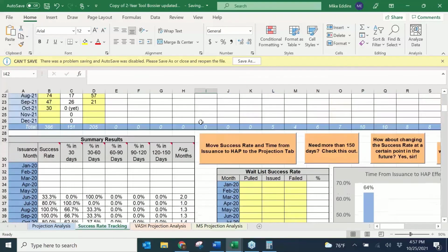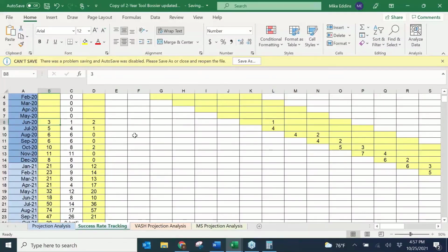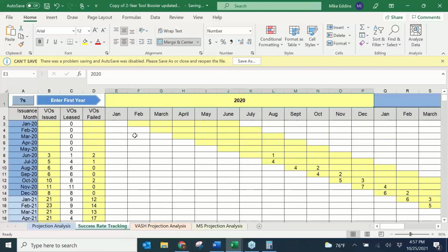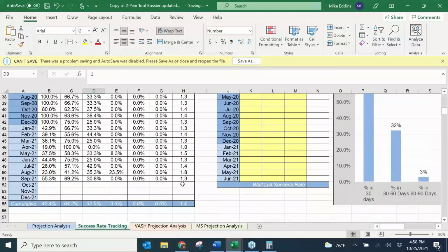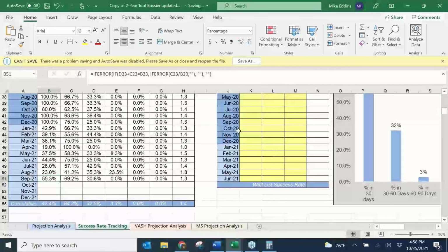And so all you're really doing is putting in the number of vouchers that you issued. They've already filled it out, but they've issued 3 vouchers in June, 1 voucher leased up here in August. The other 2 failed, meaning didn't lease up. In July, they issued 5 vouchers. 4 of them leased up in August. 1 of them failed. The information you put into this section here with the yellow populates all of these formulas down here. So remember, the only thing you need to input is in the yellow sections.